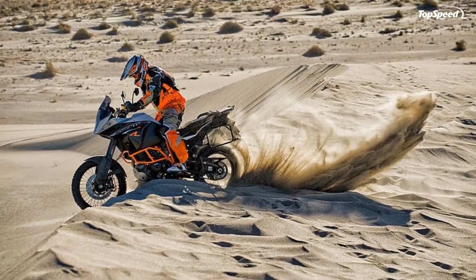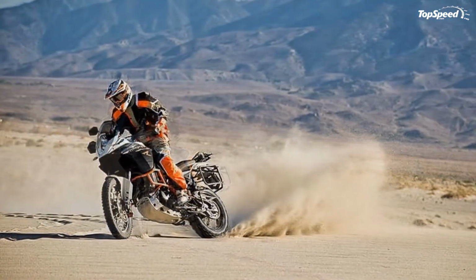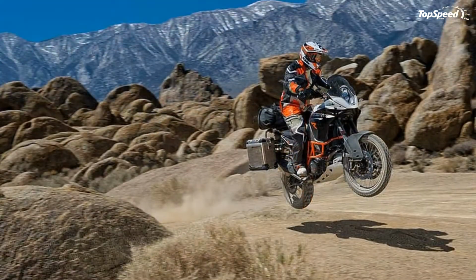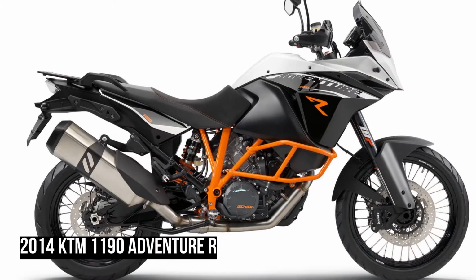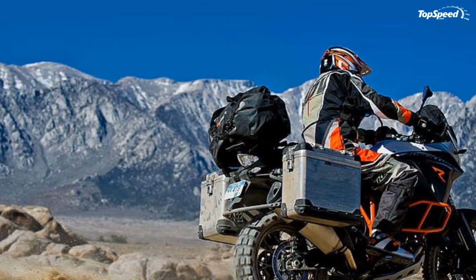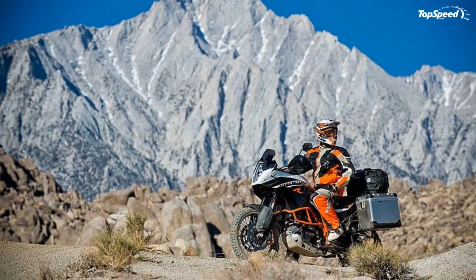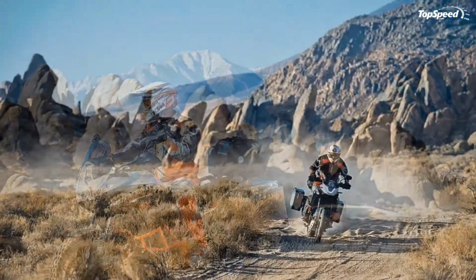The KTM 1190 Adventure R sets standards for the whole travel segment, 150 horsepower with a weight of only 235 kilograms, fully tanked, combined to produce a power-to-weight ratio previously unheard of in this class and therefore delivering unrivaled ride dynamics. At the same time, the powerful, economical and cultivated engine enables either particularly relaxed and comfortable riding or, if required, super sporty propulsion, with every conceivable level in between.